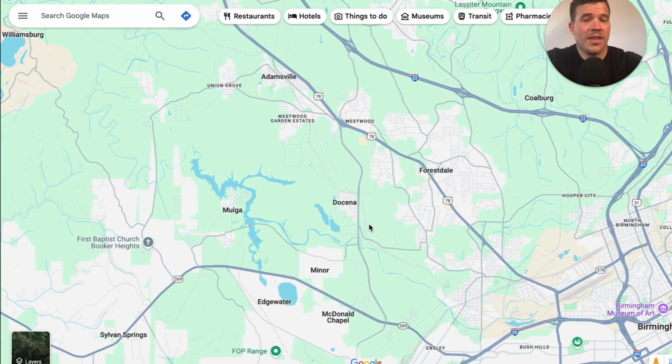Another great area that I really, really like is Forestdale and Adamsville. And I kind of put them together as well because they're right beside each other. We are, as you can see, just kind of northwest of downtown Birmingham. Especially Forestdale, you're really just 15 minutes to downtown, if that. It's really, really close. Adamsville, you get a little bit farther, especially if you go farther into Adamsville, but you're still in that 20-ish, 25-minute range.